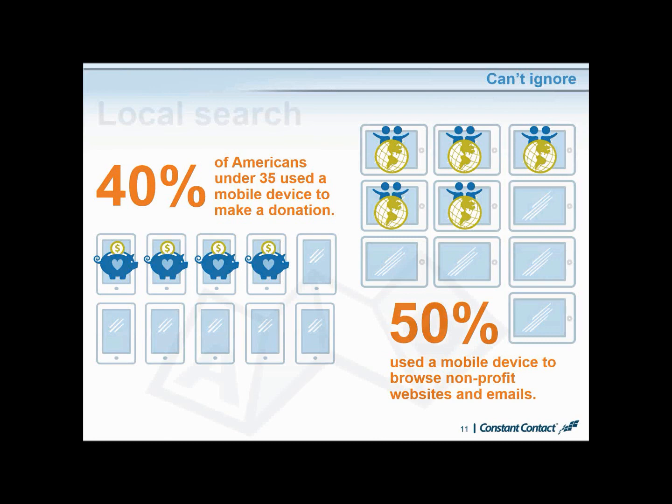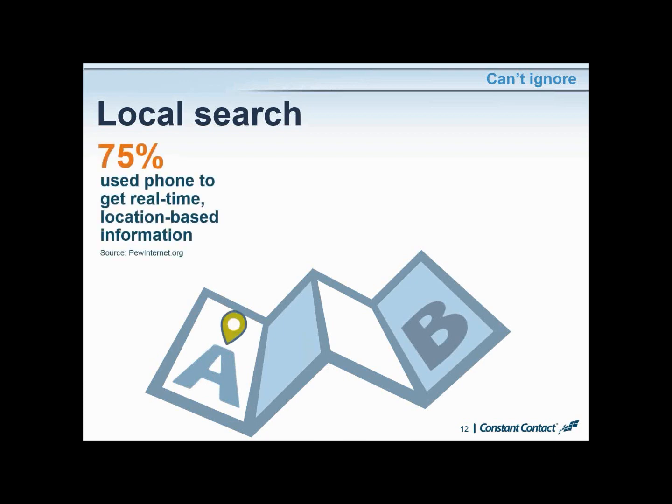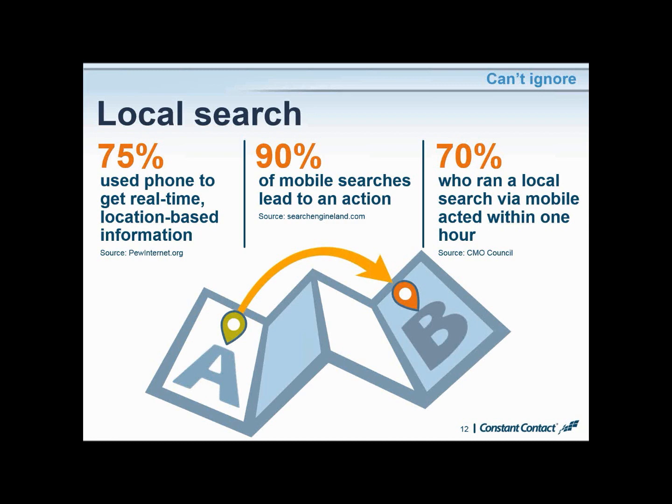50% of people are looking at mobile websites and emails when it comes to the nonprofit world. And if you're a local business, if you're a restaurant, if you're a barber, if you have a print shop, if you have a shoe store, anything you have, 75% use a phone to get real-time location-based information. And not only that, they are sitting in the car, they are looking for a flower shop. But not only that, 90% of those searches lead to action, and 70% of those actions are within 1 hour.